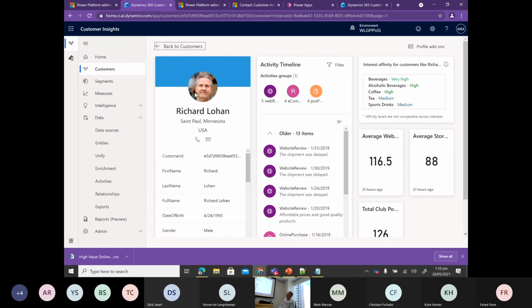But yeah, if I look at Richard, for example, you can see that we've got his standard kind of data. We've got his interactions. We've got those brand affinities up here. Sorry, interest affinities, and some stats.